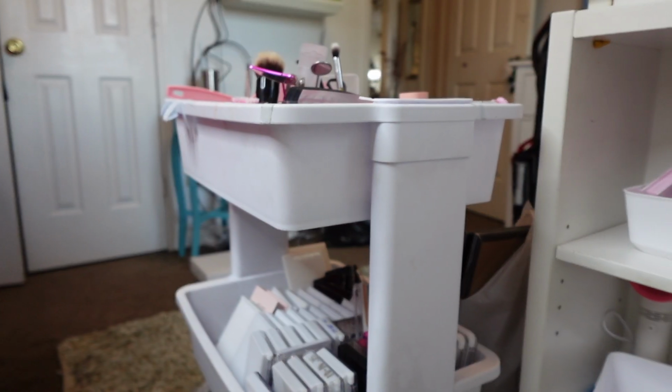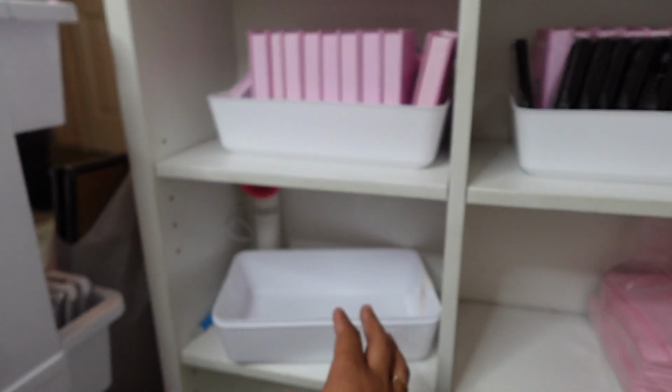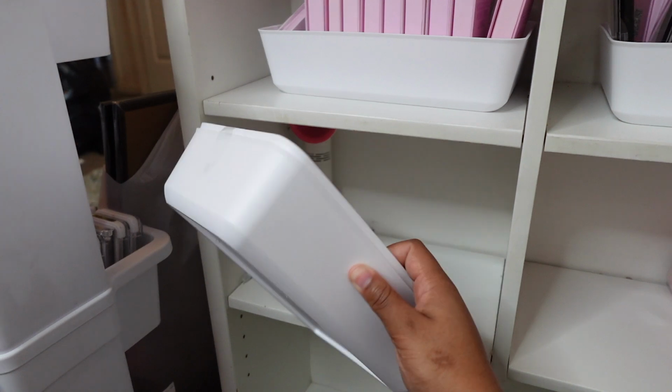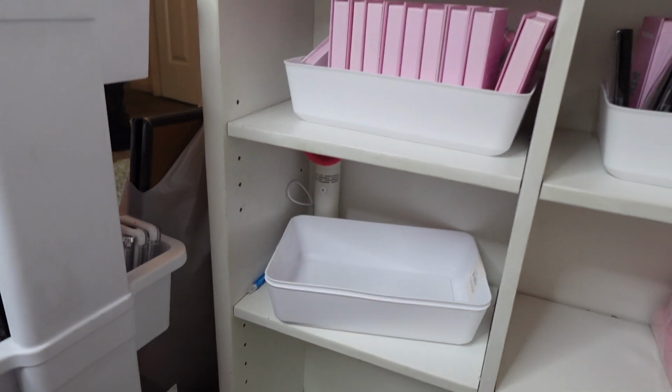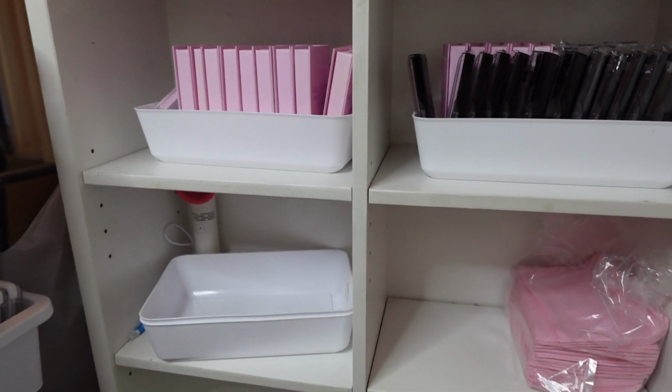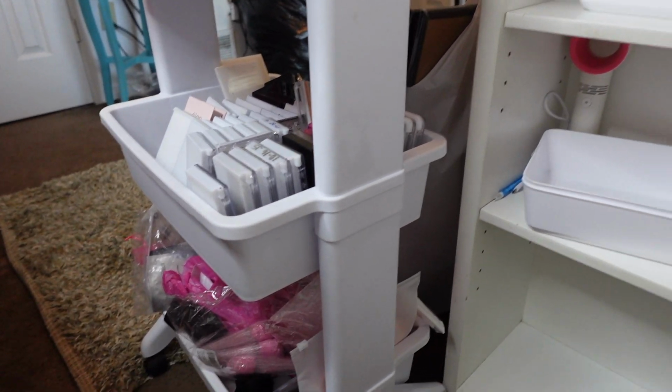Okay, right now I'm about to take everything from my lash cart and put it into these little cubbies, organize them. These are my organizers from Target. So yeah, it's gonna be like a cute little lash supply station. So let's go ahead and get that all situated.